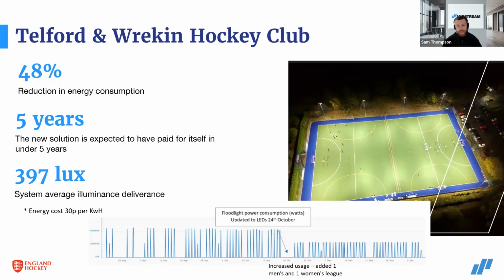With that and the additional usage, they're seeing a 5-year payback. As a rough number, it was about £6,300 a year they were saving on energy alone. With the maintenance factored in, another £1,000 for example, they're saving £7,000 a year, which for a club, I know that's a lot of money.